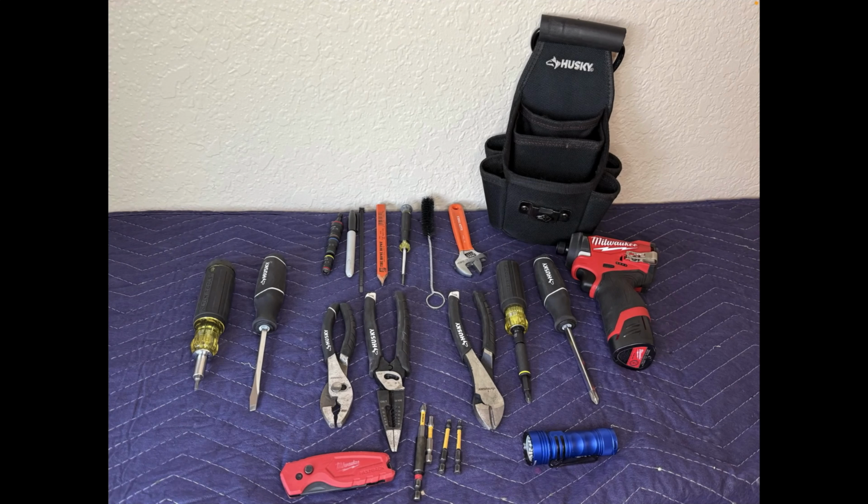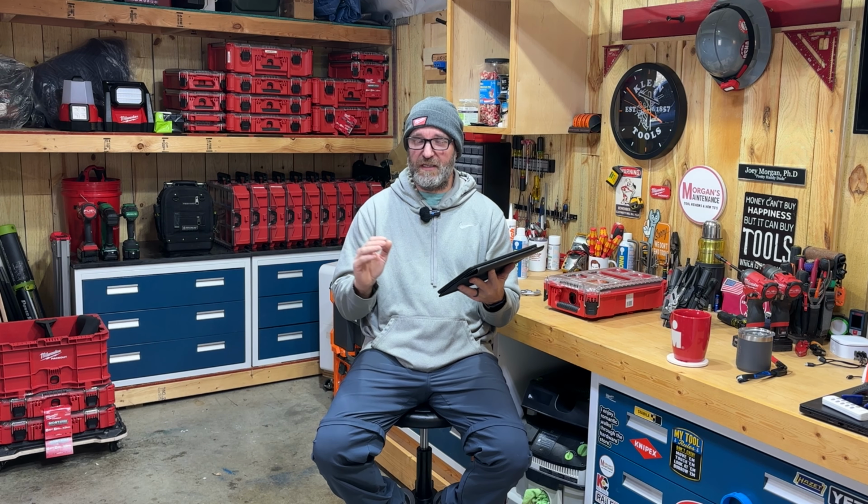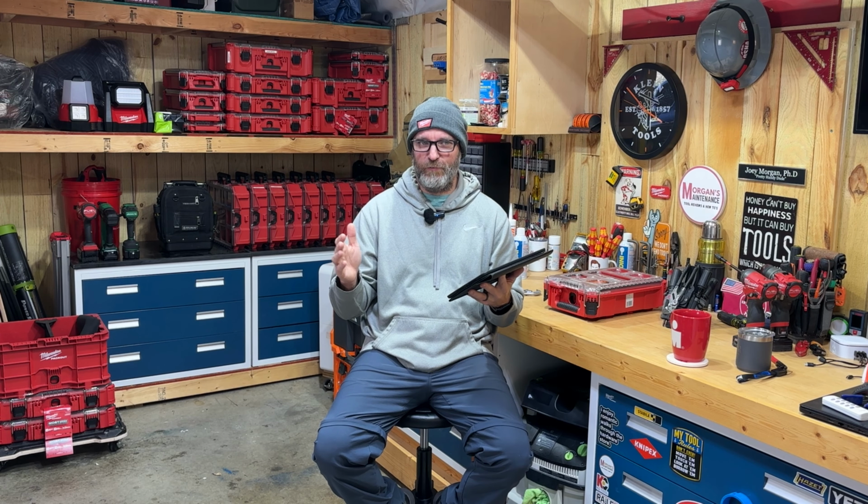Again, he's got several Husky tools. A lot of people really talk to me about Husky, and you guys correct me because I don't know, and this would be a big deal to me: if you have a problem with a Husky tool, is the warranty such where you just walk into Home Depot, hand them the tool, and go get another one? Is that how it works? Because I've heard people say that about Cobalt at Lowe's.